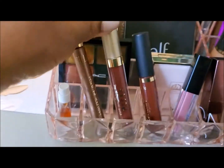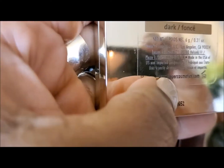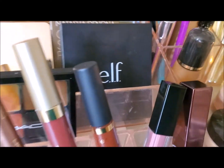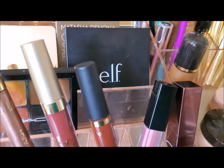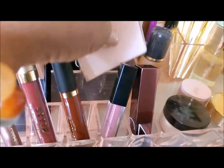Behind the lippies, I pulled a face powder from Jouer Cosmetics, and it's in dark, a very pretty compact, though I have to get out my glue and glue it down. It's coming up there. That's sad. But it's a really pretty color, and I like the way it goes on. And this is what it looks like. Makes you feel real girly. It's so pretty. Yeah, I like that.